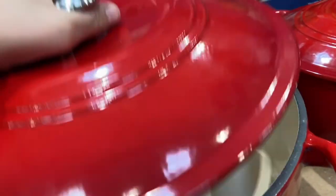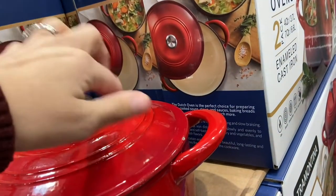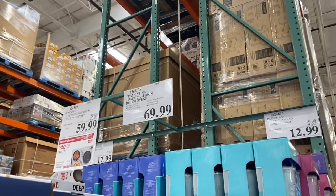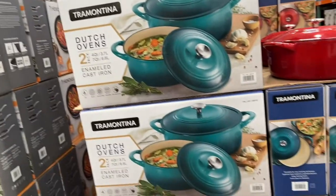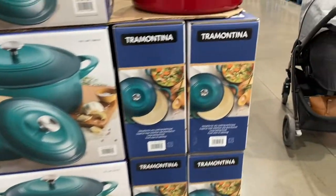This was such a deal. This is a 2-set Dutch oven, and it was only $69.99, you guys. This is a perfect gift for a friend or family member. A 2-set, I wish I picked this up, but for whatever reason, I was under the impression my mom bought me one for Christmas, but she didn't, so I may have to run back and get one for myself.